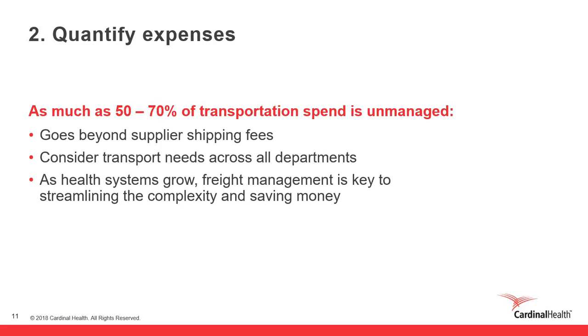To better understand how freight management can be a new source of savings, let's start with a fact that may come as a surprise to many members of our audience today. And I first need to preface this by saying, when it comes to freight management, if you're doing something, that is better than doing nothing because you're taking a step towards savings. But again, even when you're managing your freight, there's as much as 50 to 70% of the cost of moving goods to and from and in and around your facilities that actually can remain unmanaged.